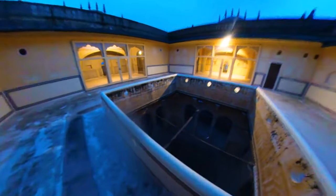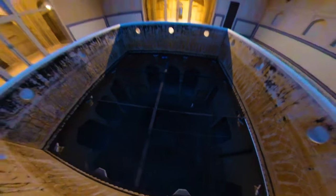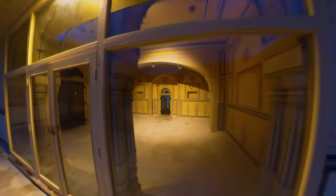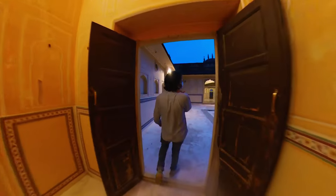These doors, everything looks just the same. Look down. Just look down and see, doesn't it look haunted to you? Oh my god, I don't know if the camera is gonna pick it up, but look at that, all these doors look the same. The designs are almost very, very identical. Everything looks the same. Hope we don't get lost.